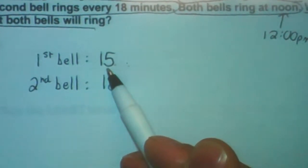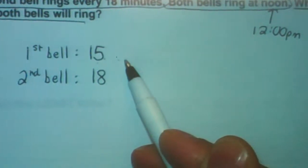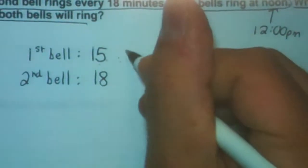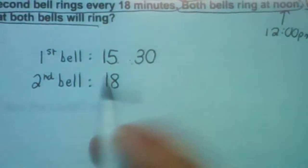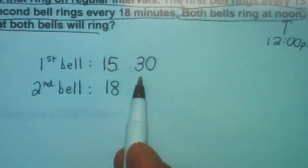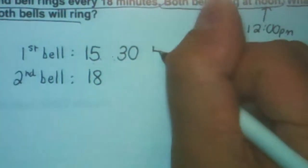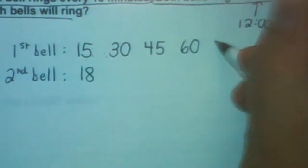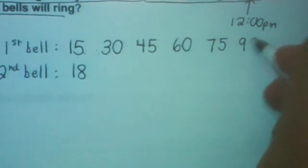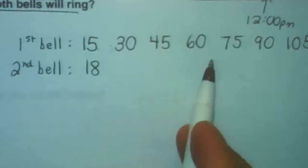If it rings every 15 minutes, it'll ring at 15 minutes, and then call it out if you think you know what's next. Yeah, if you said 30, you would be right. And what you might be noticing is that all we're doing is rolling our 15s. So let me roll with 15s a little bit. 15, 30, and just to save time, 45, 60, 75, 90, and I think after that is 105. So that's when the first bell rings.